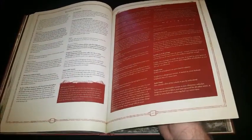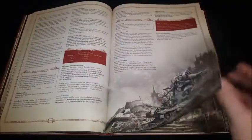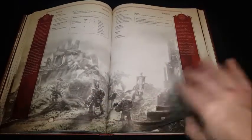Then battlefield terrain. It tells you about different terrain types, obviously: difficult terrain, dangerous terrain, impassable terrain, in and out of buildings, etc. And it's actually got data sheets for terrain that you can get, like the Bastion and the defense line. So there's a few data sheets there.